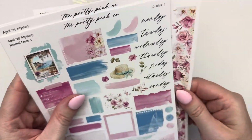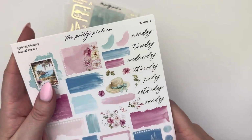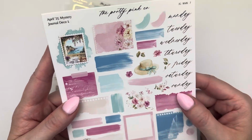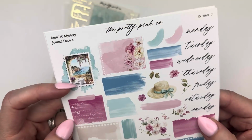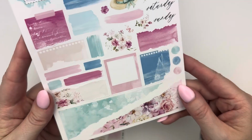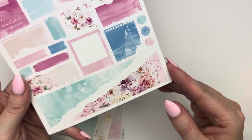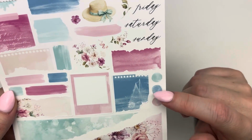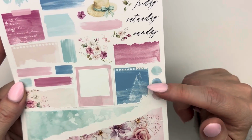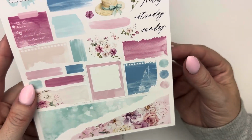And then our journal deco page. So we've got our days of the week, a bunch of different swatches and papers, a little stamp here, some more florals and deco, and then our torn papers here. Oh, I'm glad she added these in here. Have I just missed those in other kits? I'm sure they've been there before, but I love those little, they remind me of little mood board things, and I love pulling those in.